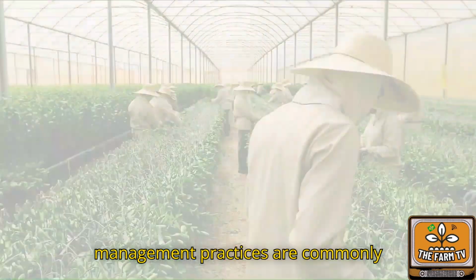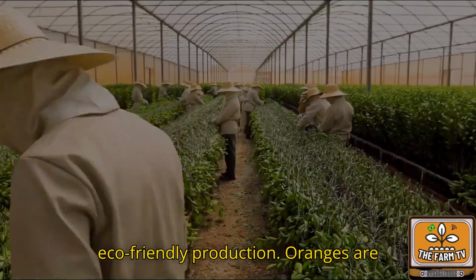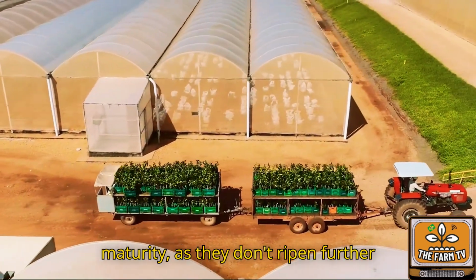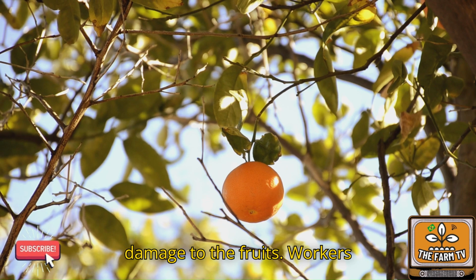Integrated pest management practices are commonly employed to protect the trees from pests and diseases, ensuring sustainable and eco-friendly production. Oranges are typically harvested when they reach full maturity, as they don't ripen further after being picked. Harvesting is often done manually to ensure minimal damage to the fruits.